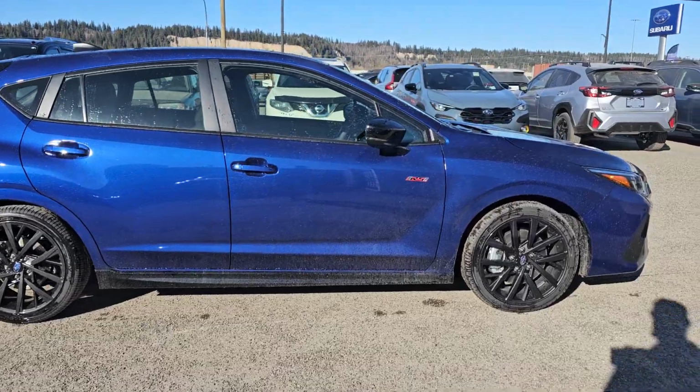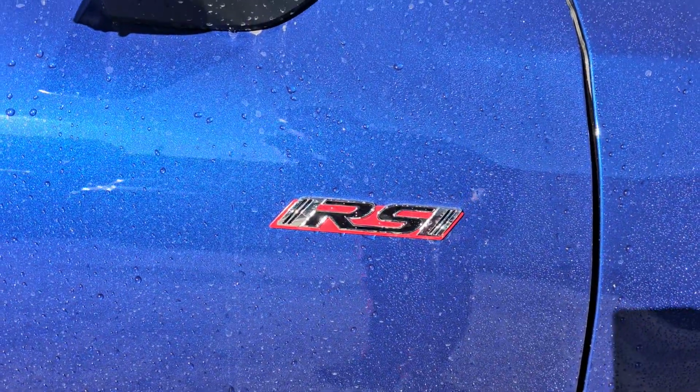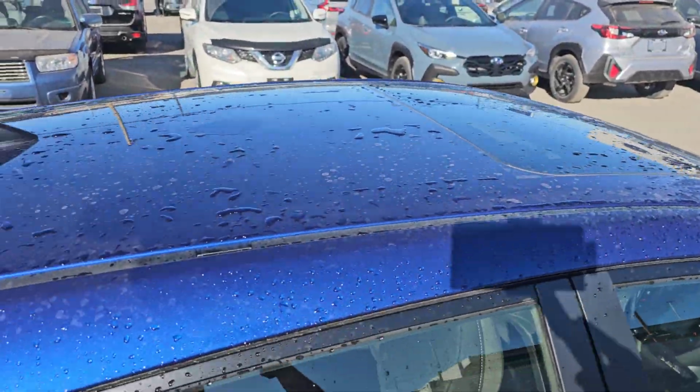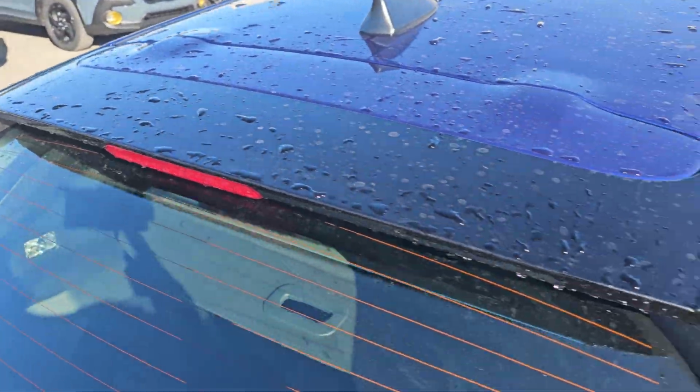We have the RS badge on the side, right there in the red, that iconic RS. Black painted mirror caps. 2.5 RS does get the tilt and slide sunroof. And of course, black spoiler on the top here.